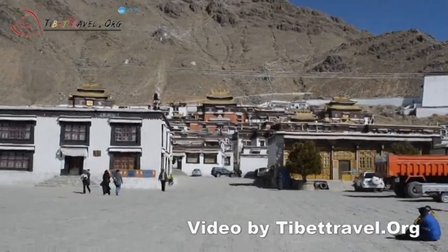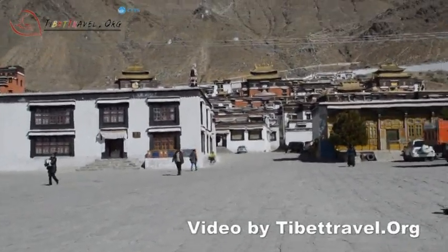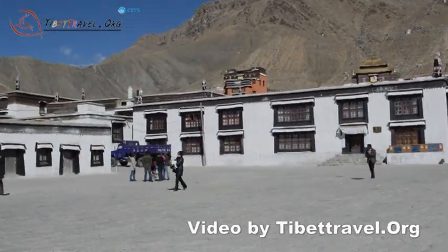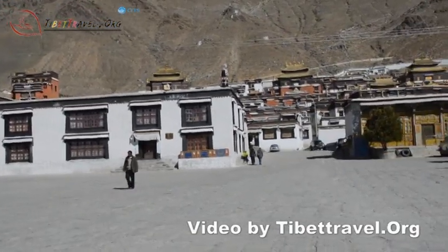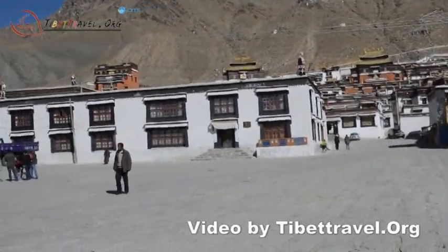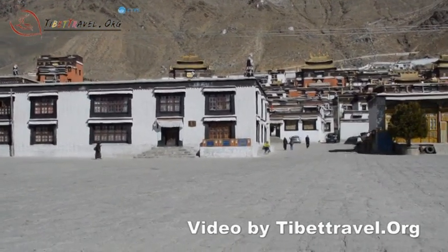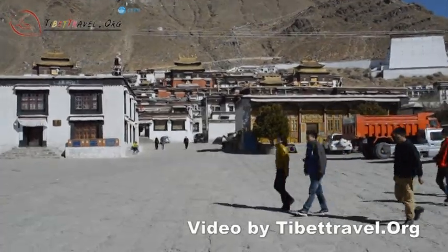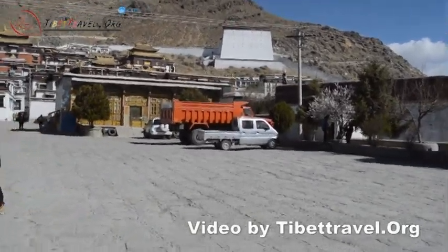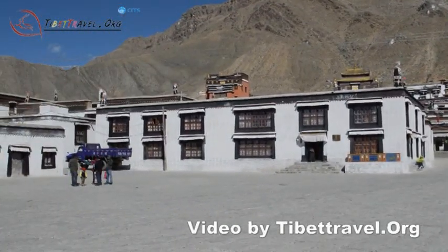Okay, we are here inside the Tashilunpo Monastery. This monastery is one of the biggest Yellow Hat monasteries in whole Tibet. Also, it was built in 1447 by the first Dalai Lama. And right now, this monastery is taken care of by the Panchen Lama, the second greatest Lama in Tibet. Actually, the Panchen Lama was a student of the first Dalai Lama. After the passing of the Dalai Lama, this monastery was taken over by the Panchen Lama.